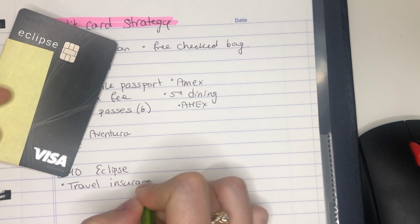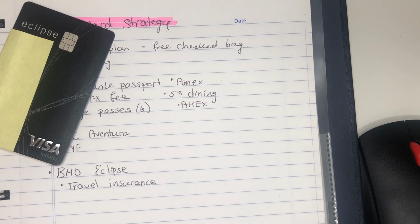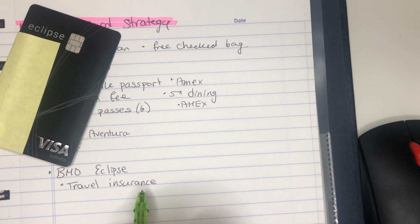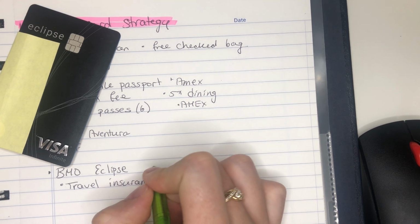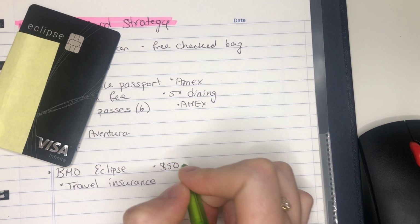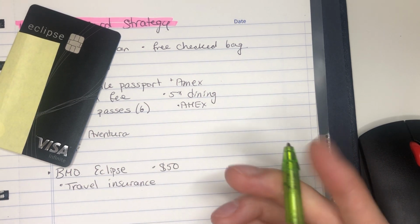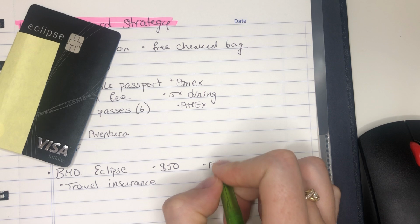In your arsenal. So this is what I use when I do any bookings that are on points, and then I just put the taxes on here. So this one's well worth it for the travel insurance. You also get $50 a year kind of like a wellness bonus, so like a $50 credit to the account. You do get the first year free as well.